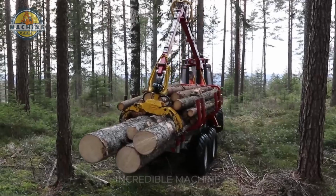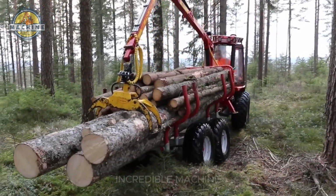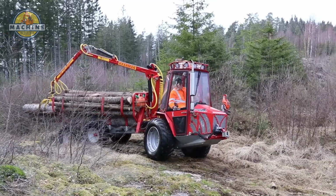This machine not only saves time and effort, but also brings satisfaction and peace of mind to those working in the forest.